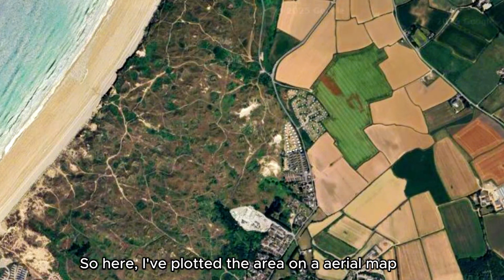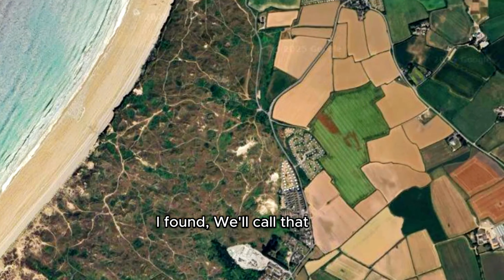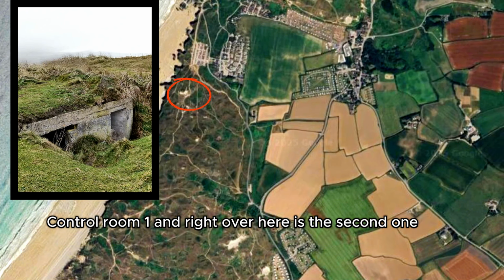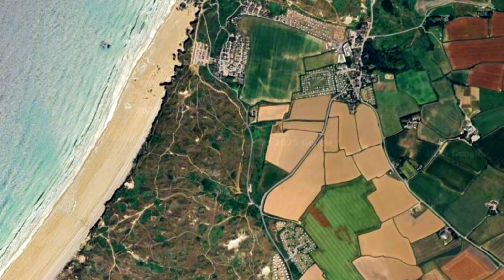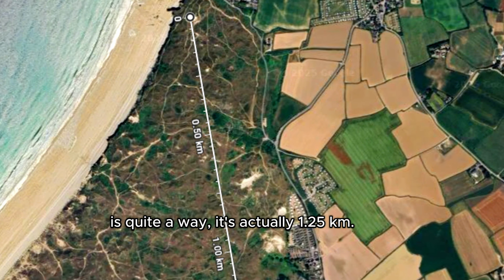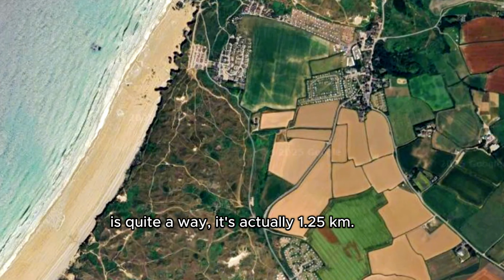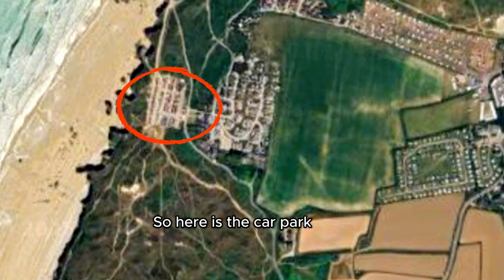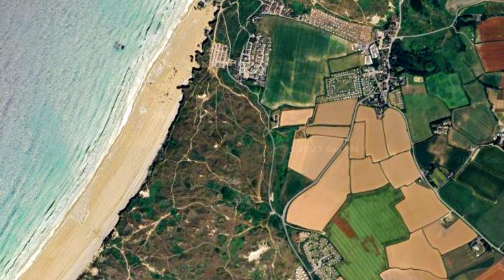So here I've plotted the area on an aerial map. So just here at the bottom here is the first one I found, we'll call that control room 1. And right over here is the second one, control room 2. Now you can see that the distance between the two is quite a way. It's actually 1.25 kilometres. So here's the car park, as you can see, very close to control room 2.